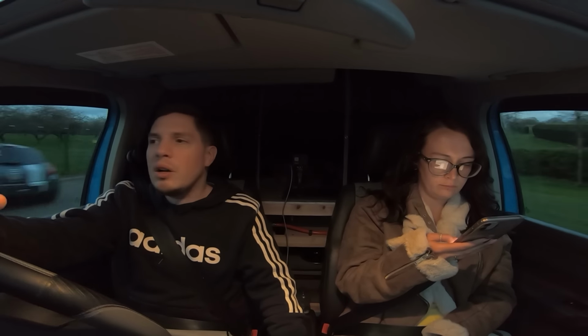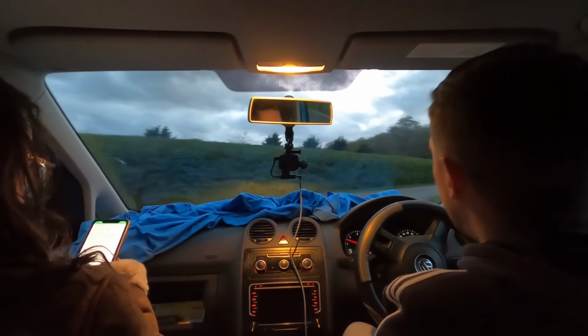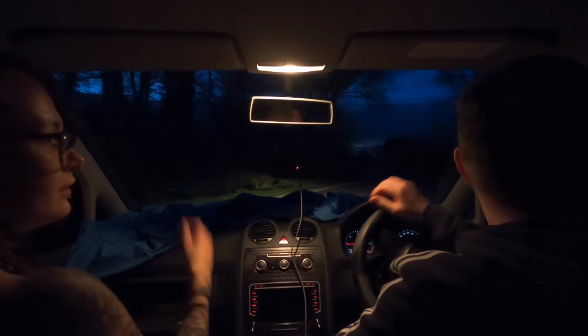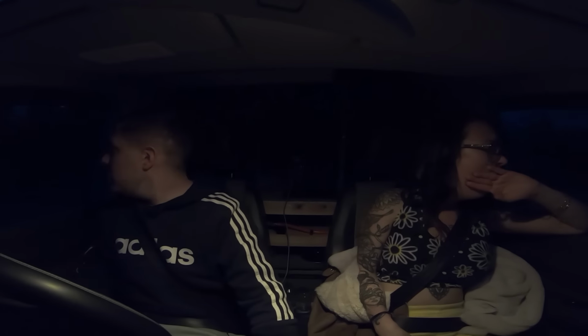Now the issue that we're facing is we can't park up and go to sleep by that post office because it's at an angle like that. And if we do that, we're going to wake up with either no blood in our heads or too much blood in our heads. Right, we have found this car park. Can you see any signs? Oh look, there's a camper van. Oh yeah, this back bit's flat as anything.